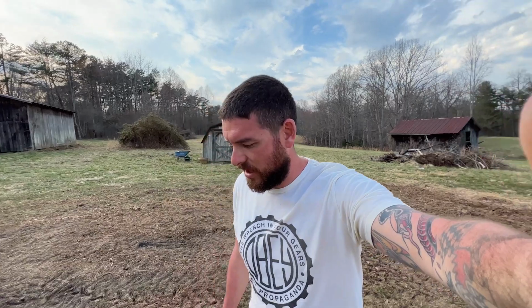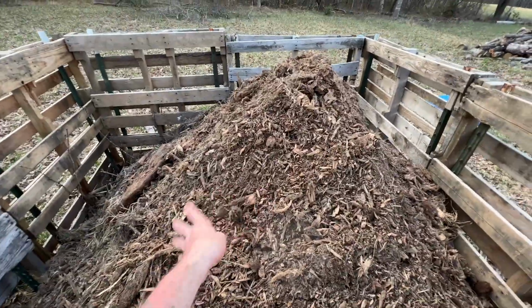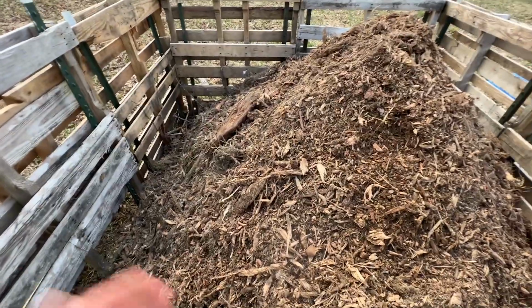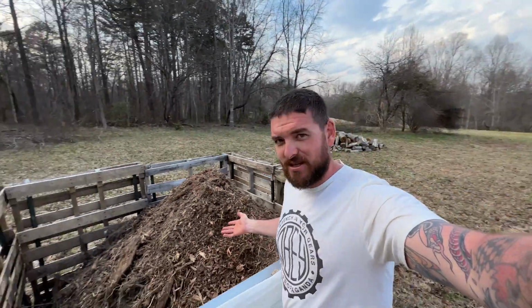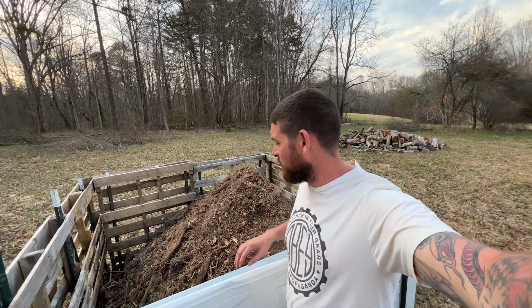Got some topsoil. I unloaded that by shovel. That kind of sucked. Cool thing about moving around all this dirt as well, we got a bunch of new compost. There's like four bucket loads. There's a lot of the wood, and yeah, this should break down really good. I don't know the process of how we're gonna do it, but this is gonna be kind of hard to turn.